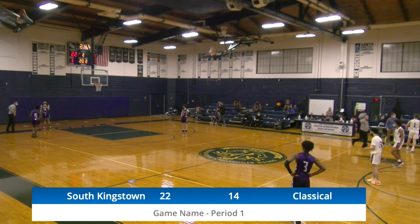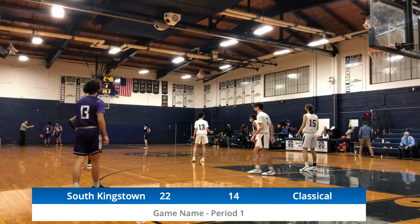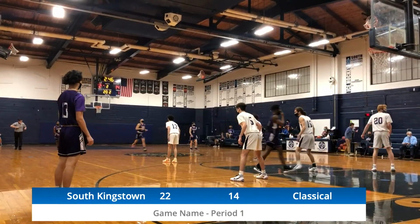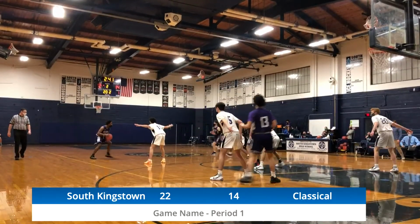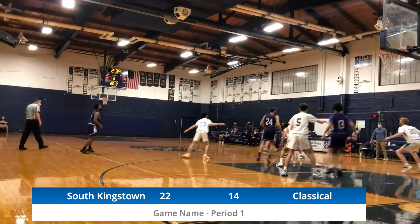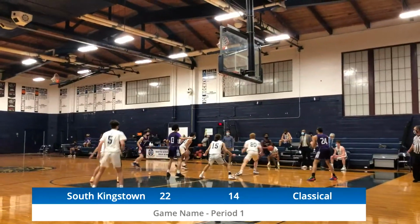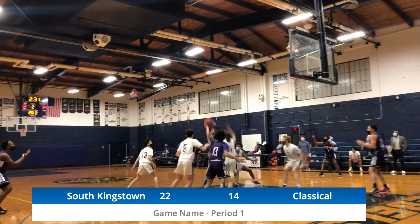Declan Hoy entering the game for South Kingstown, entering the game for Jedson. Harrison going to lead it up the court for Classical. Going to try to find some space here. Giving the ball to Fitzpatrick. Fitzpatrick passing it off to Array. Array giving it back to Fitzpatrick. Fitzpatrick trying to find some space.